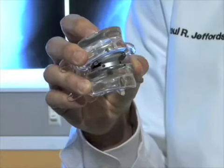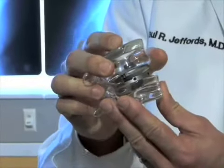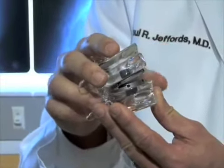However, the fusion does result in loss of motion at that level, which can transfer some of that motion and stress to the discs above and below the fusion. An alternative to the fusion is artificial disc replacement. With an artificial disc replacement surgery, the disc is removed, but the disc is replaced with a mobile prosthesis, which allows for flexion and extension and rotation. This usually results in quicker return to function and quicker recovery, and hopefully in the future will lead to lower rates of reoperation at the other discs.